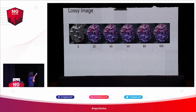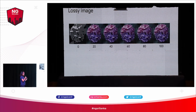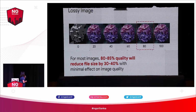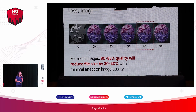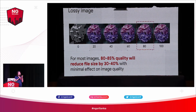Can we set the quality to 0? Or if we set the quality to 100, then the file size will be too big. If we set the quality to 0, black and white, we can save a lot of data, but then it's not very useful. So the general guideline is to set the quality to 80%. For most images, if you reduce the quality to 80 to 85%, the file size will reduce by 30 to 40%, and it has minimal effect on image quality. So you just test it and see how it goes.